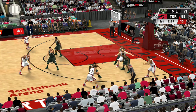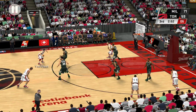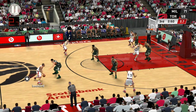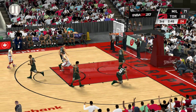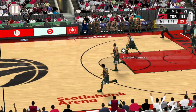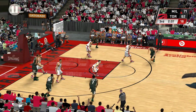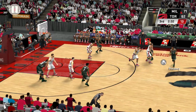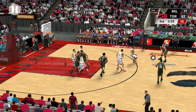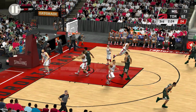Leonard with the ball. Back to Leonard. From deep three-point range, an absolute bomb from three-point range. He's got 7. You know, once he crosses half court, you need to stay away because he can drop it from deep. Here's Preston. Pass to Robertson. And he gets the bucket.